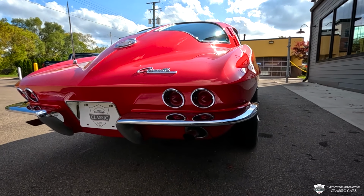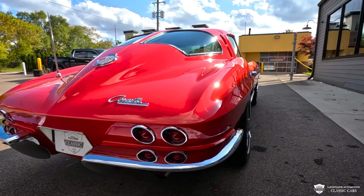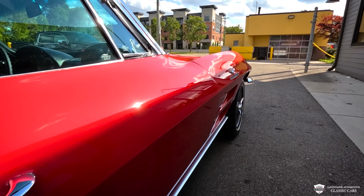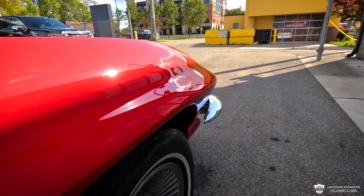Taillight lenses, stainless tips. Our fuel door is all in a really presentable shape. Come down the side of this car. You notice just how well all the doors fit, the panels line up.